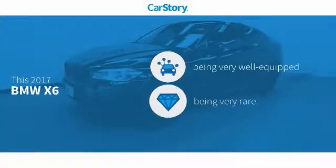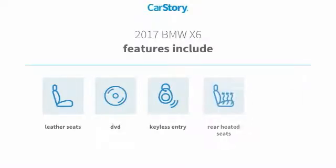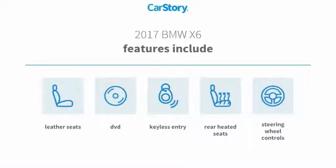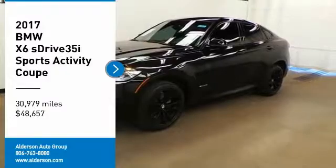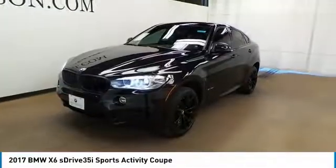Car Story research indicates this vehicle as being well equipped with popular features, a rare model. Features also include keyless entry, leather seats, steering wheel controls, rear heated seats. Take a ride in the 2017 X6.